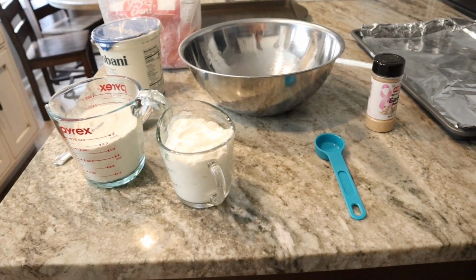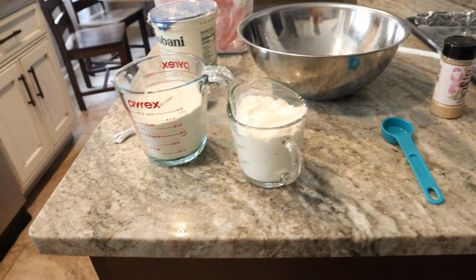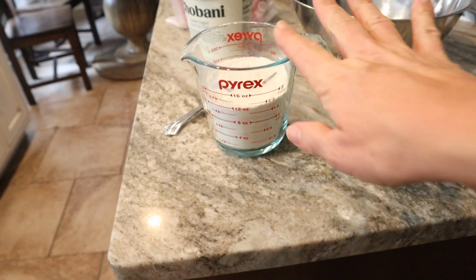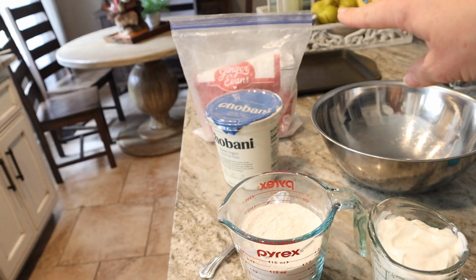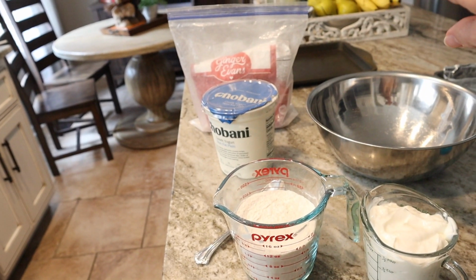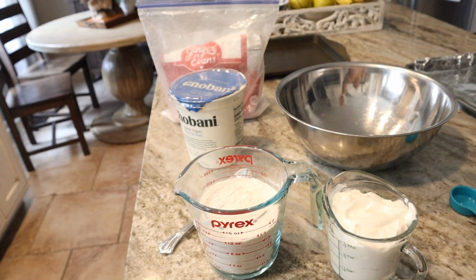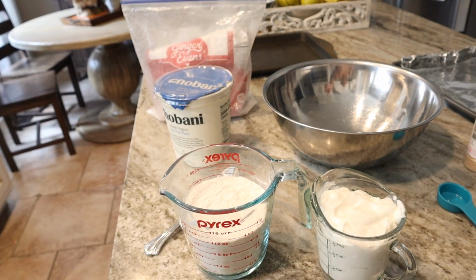Alright guys, I'm going to go ahead and get my garlic rolls ready. So you are going to need 1.5 cups of self-rising flour, which I've already measured out here. It's just that generic brand back there. I always keep my flour and stuff in the freezer. It will keep forever and always be good. Like flour, cornmeal, things like that, I always freeze.